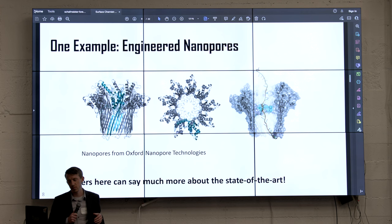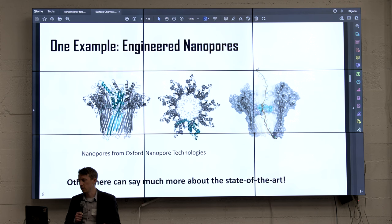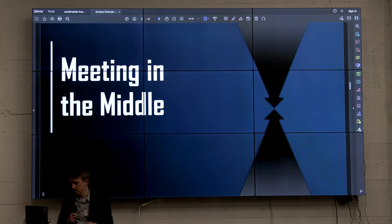But I did do my PhD on nanopores, and these are engineered all the time. These are some engineered nanopores from Oxford Nanopore that they use for DNA sequencing. And I would actually claim that this isn't even a new idea. We've been doing some of this merging of bottom-up and top-down, meeting in the middle, as I'm calling it already. But it hasn't been exceptionally exciting.